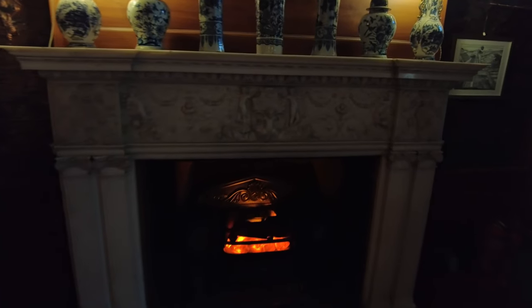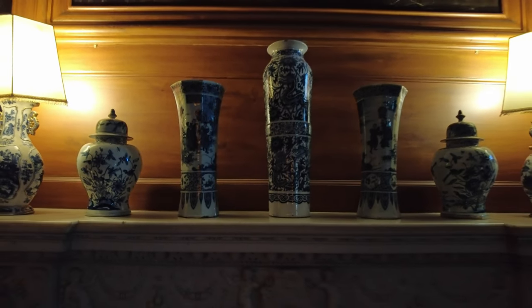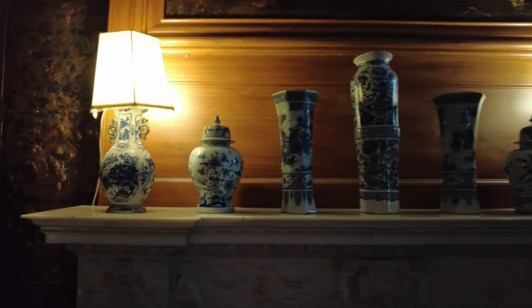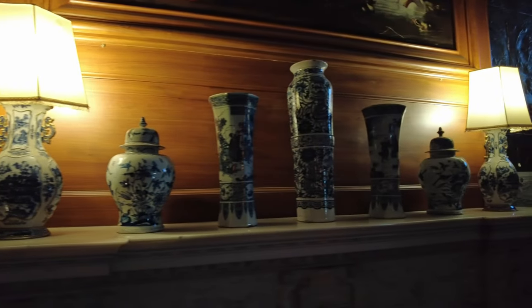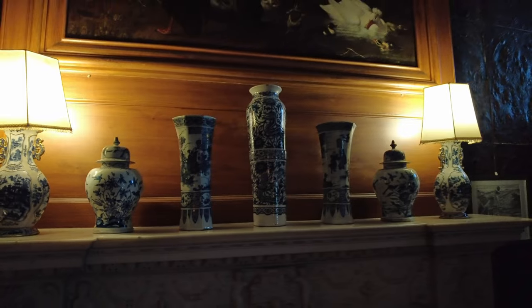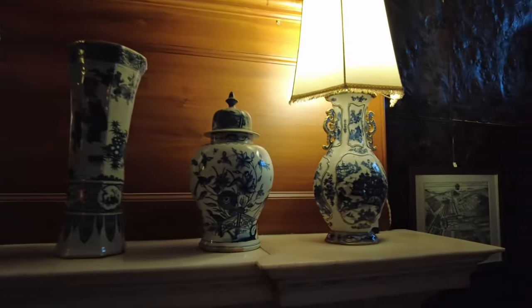Another nice fireplace. Looks like marble. But on top of the fireplace, there's Delftware, by the looks of it. And that was very popular at the time that this house was built. So it's probably going to be a running theme throughout the house.